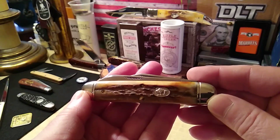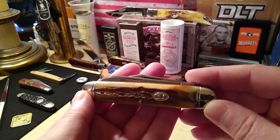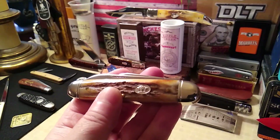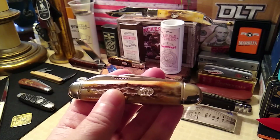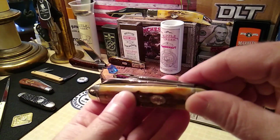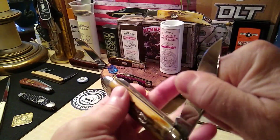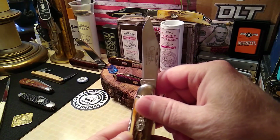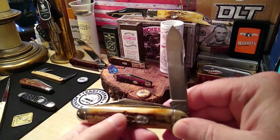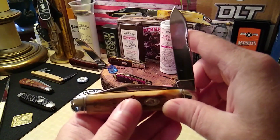GEC called it a Big Jack 54, and Cripple Creek called it the same thing. Smoky Mountain Knife Works had them for sale, and they labeled it as a Cripple Creek equal end cigar Big Jack. So the only reason I kind of went with the trapper thing is because most jackknives have a large main blade and then a smaller secondary blade, where this has both equal length blades.